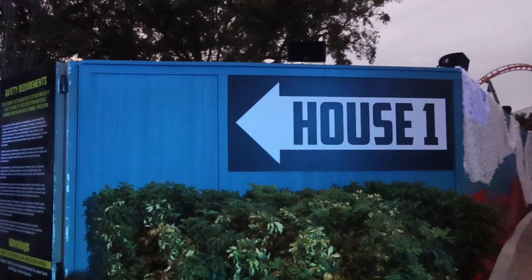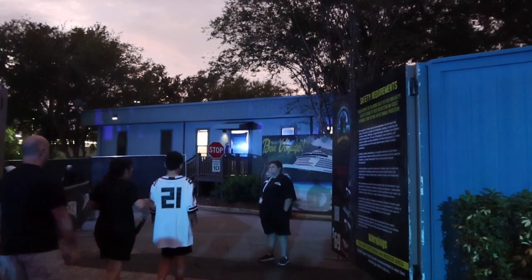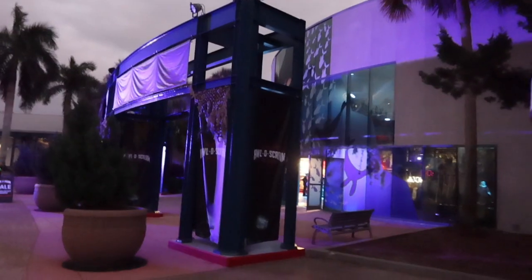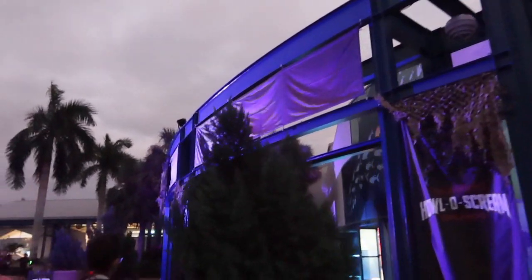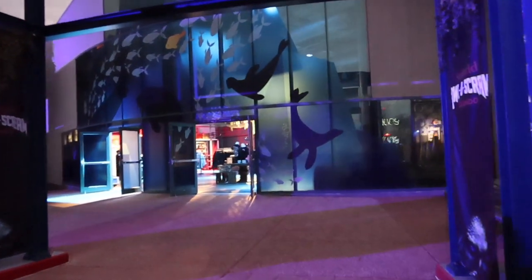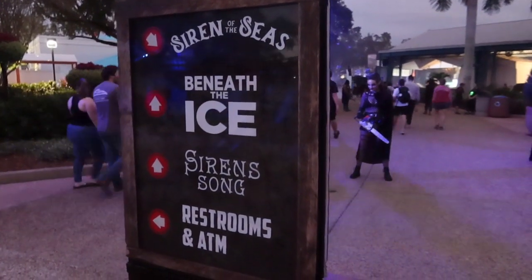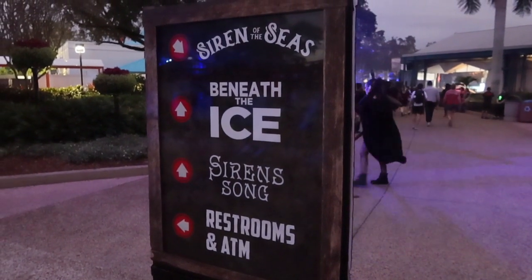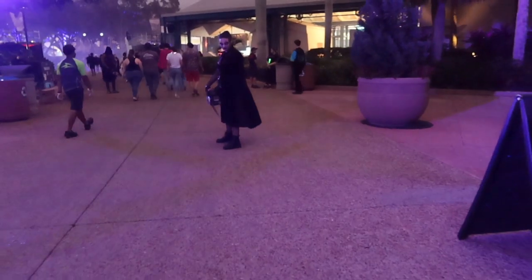So if you've been brave enough to make it through Frozen Terror, the very first house you're going to come up on is Siren of the Seas. Now, if you missed out on merch shopping earlier, no worries. There's going to be several different places to go and pick up what you're looking for, including this mega shop. Because this is a new event and they're probably going to be switching this up on a regular basis, they've got several directionals here so you won't get turned around. So that's always a great thing.